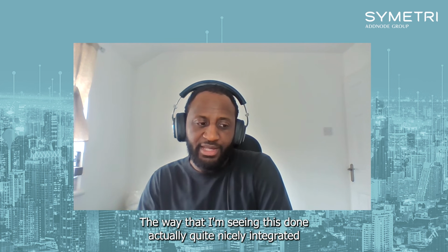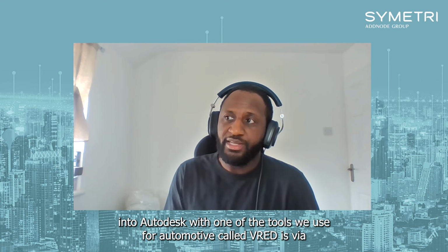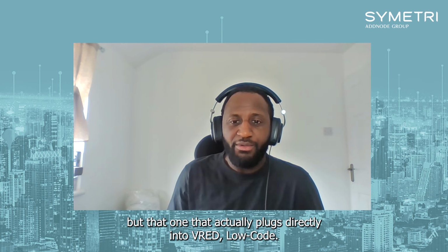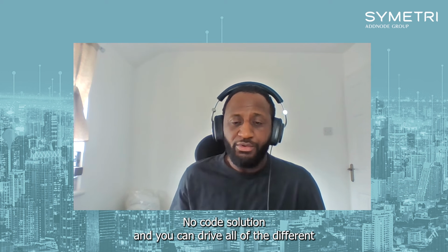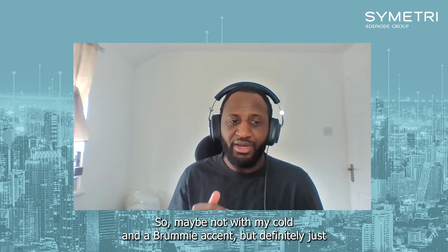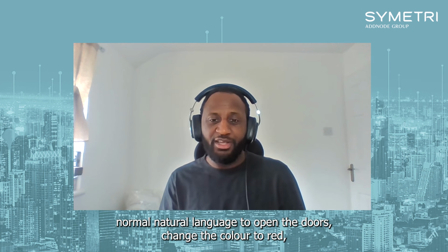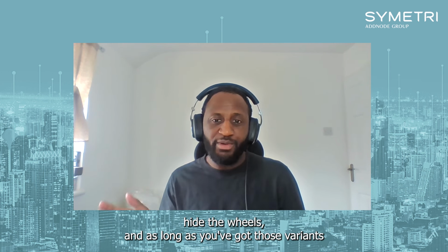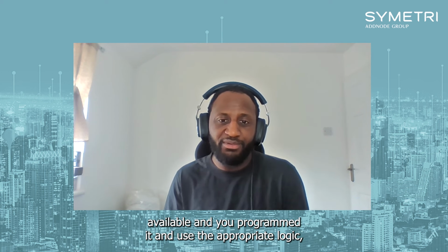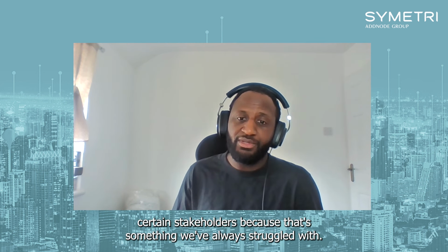The way that I'm seeing this done quite nicely, integrating with Autodesk through one of the tools we use for automotive called VRED, is via NVIDIA Project Melon, a bit of a strange name, but that one plugs directly into VRED, a low-code solution, and you can drive all of the different variants of a vehicle just with natural language. So maybe not with my cold and a Brummie accent, but definitely just normal natural language to open the doors, change the color to red, hide the wheels. And as long as you've got those variants available and you've programmed in the appropriate logic, all of a sudden you don't have any barriers to entry for certain stakeholders.